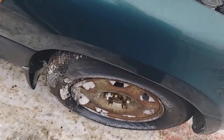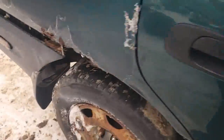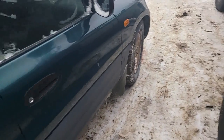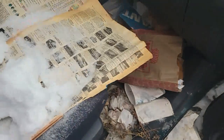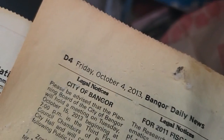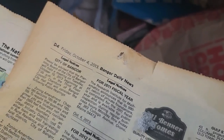Well, the tires took air. Not much left of them. They're holding air. As you could see, the brakes were a bit locked up, but we took care of that. The mice had fun. Let's see this paper. Friday, October 4th, 2013. Three days after my birthday.